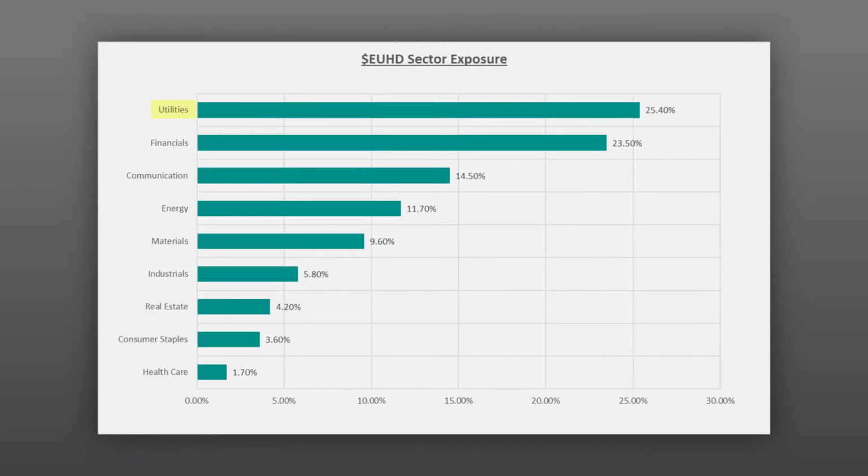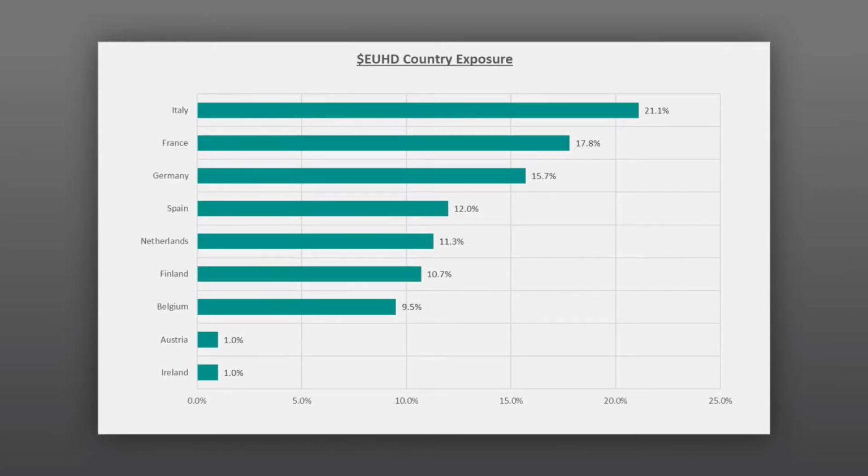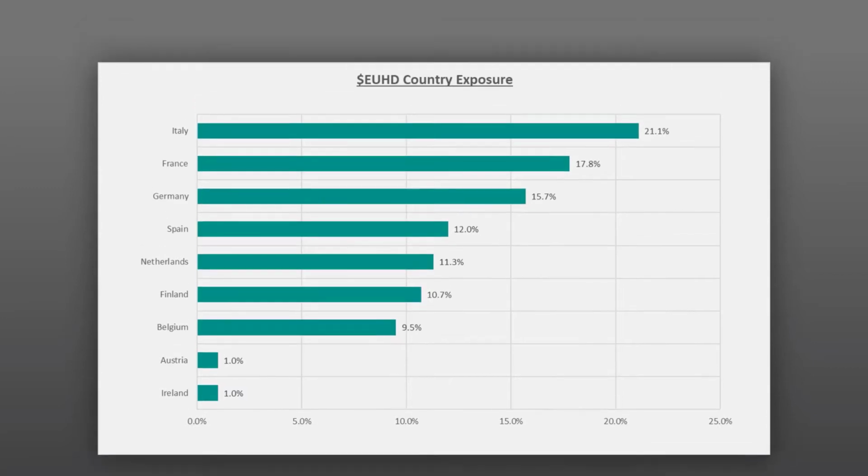Then, if we look at the sector split for the ETF, we can see that utilities, financials, communication, and energy make up 75% of this fund. It's not really surprising to see these sectors take up such a large percentage of the fund, as these are the sectors that tend to pay higher dividends because of their stable cash flows. And if we look at which countries those companies reside in, we can see why this ETF will benefit my portfolio. All of the companies in my portfolio before buying this ETF were mainly based in the US or the UK. So now I have some exposure to the rest of the European markets.